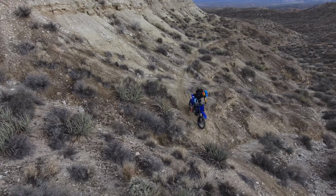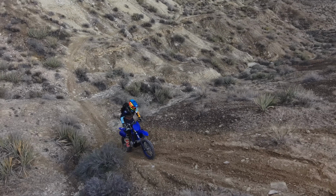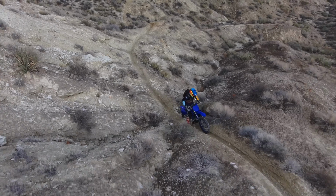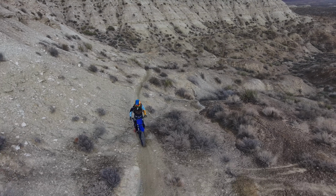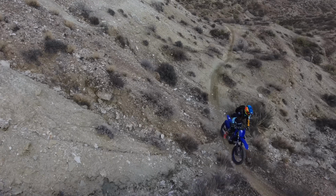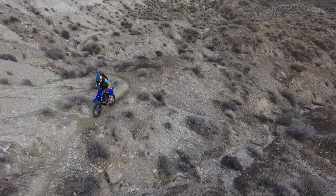Shame on me. But for the people who can only have one bike, which is most of us at most times of our lives, it probably makes sense to ride a bike that fits the terrain you're going to ride more of the time. And for me, since it's such a wide variety of terrain and speeds, where so much of it is slower, more technical and rocky, I'll probably take a 2-stroke for that type of terrain. This isn't rocky at all, but still.